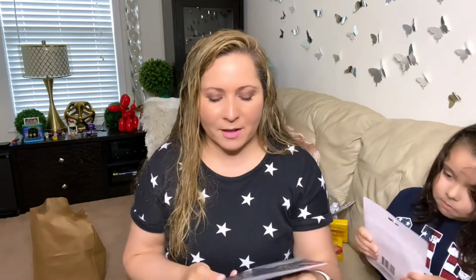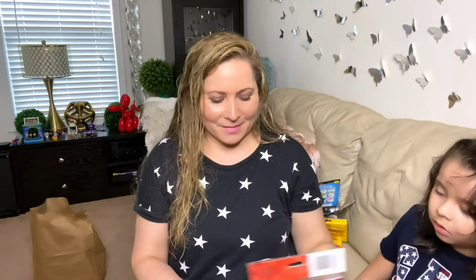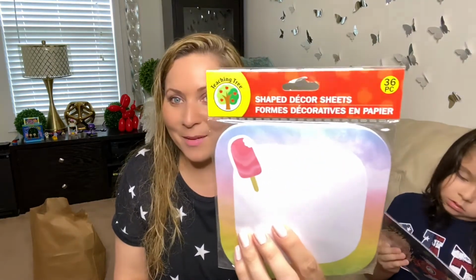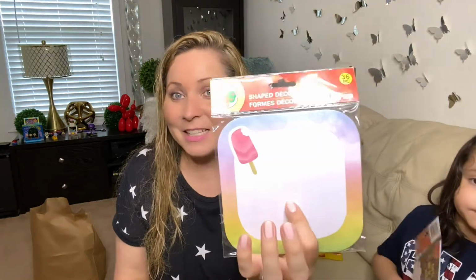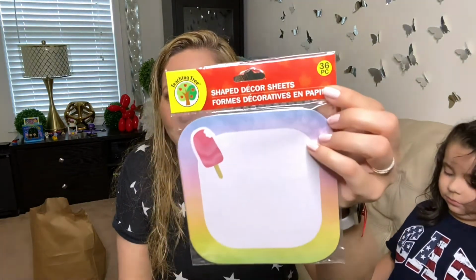Found these things. These are recognition reward certificates for kids, and it says you are out of this world. Look how cool. Love it. You can send that in Happy Mail too. And this one, because it has a lollipop, well, a popsicle, look at that. And it's perfect to put a message in for your swap and glues. That's why I got this. It's like a lollipop ice cream. It has 36 pieces. So yeah, we're gonna be using that to send messages. You know, I run out of cards super easily. So I think that's perfect for when you're gonna send swap and glues. It's also super light. You don't have to put a heavy card.